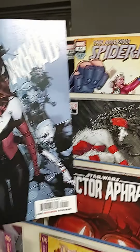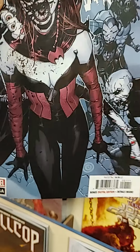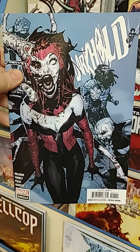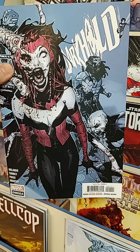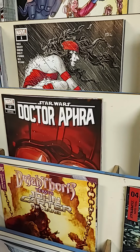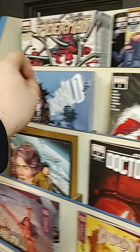Then another Marvel event, Darkhold, and this is the Omega. So the end of the event. I feel this one kind of flew under the radar. There was a Darkhold Spider-Man, Darkhold Blade. I forget what the other one was. This wraps up the story, but this will play into the MCU. So you might not want to sleep on the Darkhold books.